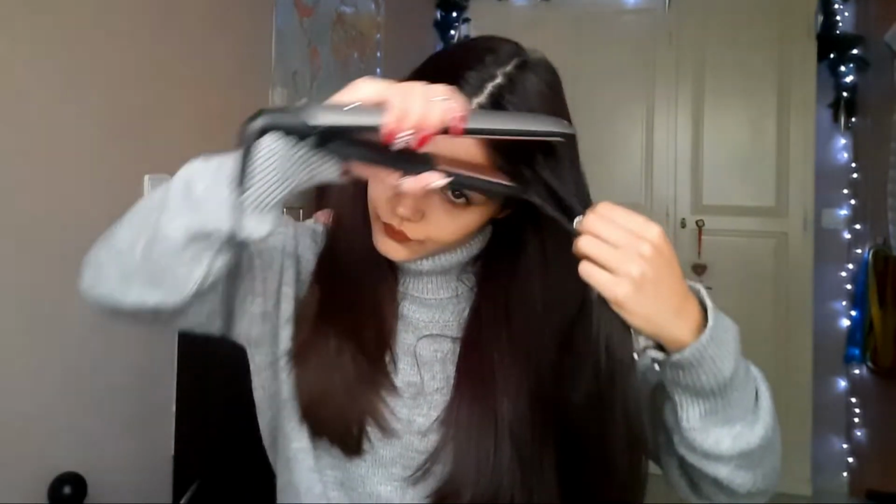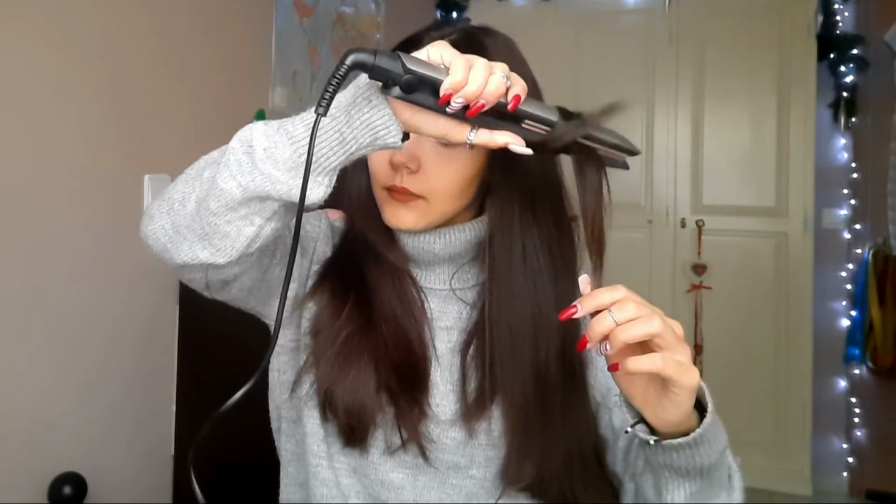I think you can probably notice the smoothness and silkiness of this part of the hair compared to this one, which is a mess. And the last thing I do, I take the piece of the front part of my hair, and I will be curling it just a tiny bit. This is the final look, and this is the glam up, and every day is a glam up.